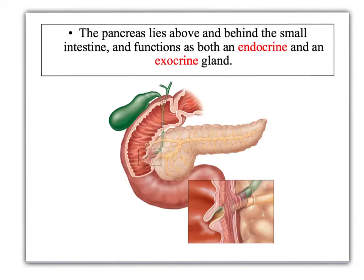You might remember that we talked about the pancreas back at the beginning of the semester when we talked about the endocrine system, because the pancreas itself is an endocrine organ. So the pancreas is located right here, sort of where the stomach ends and the small intestine begins.